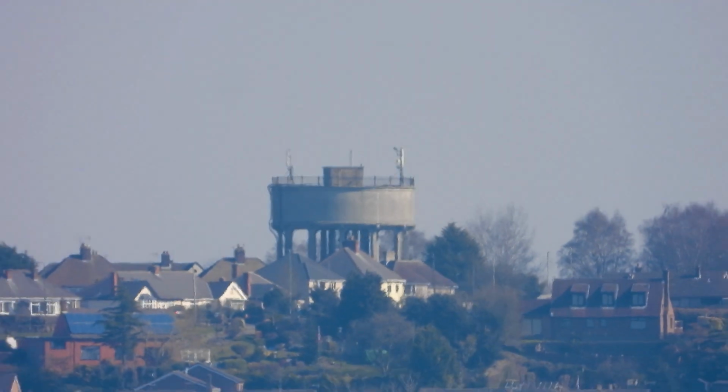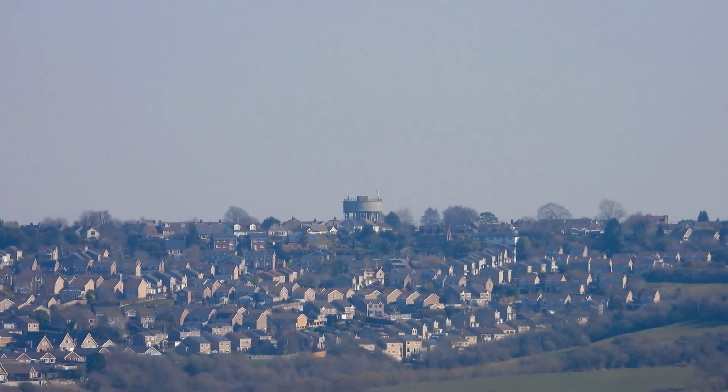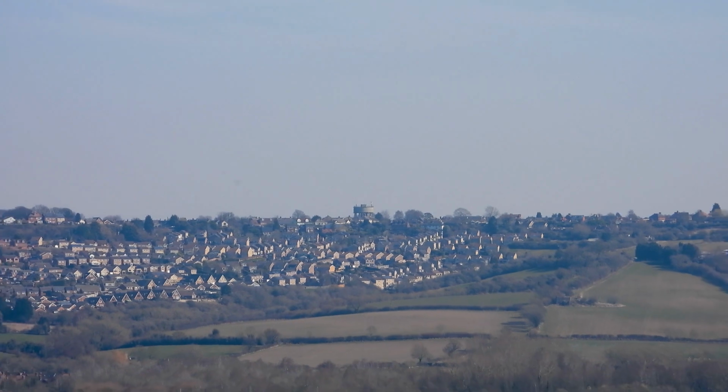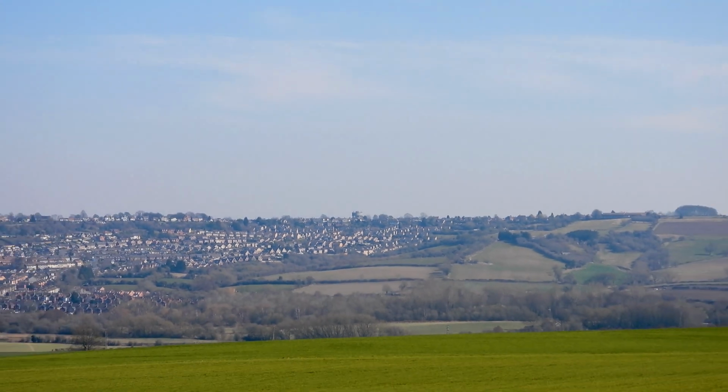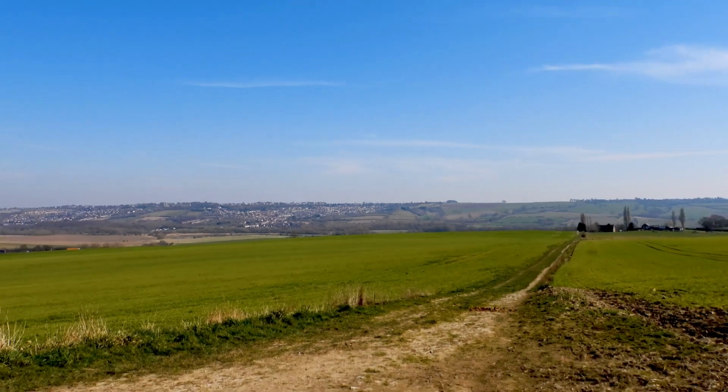Again, this is all true optical which you're viewing. I do apologise for the wobble, but that's because the camera is quite weighty, and on a tripod, as I've said, when that lens protrudes out, it gets a bit top heavy.